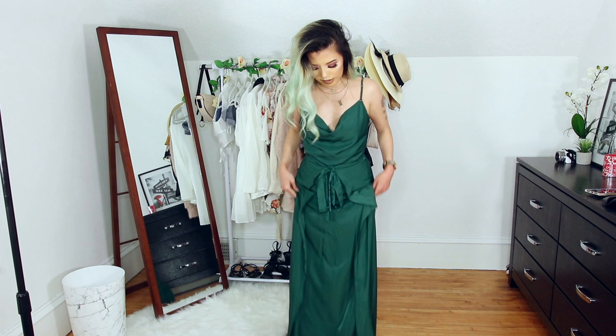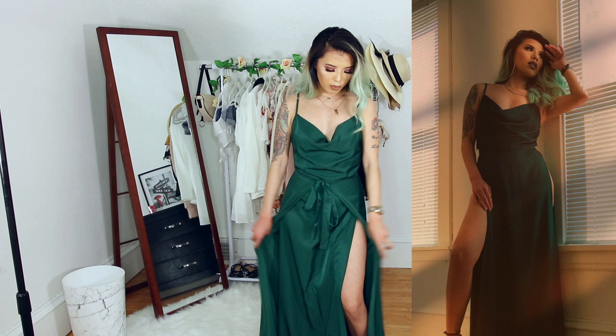The skirt, you can see that the skirt is really long. I'm tiptoeing right now, and it still touches the ground. I did take a picture wearing this outfit already on my Instagram, which I will put somewhere right here. You see this part right here? This is almost like a wrap style. In the picture, you can see that there's more sides showing.